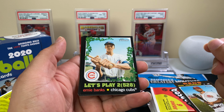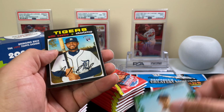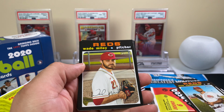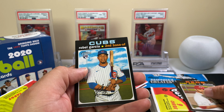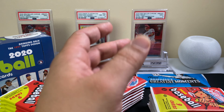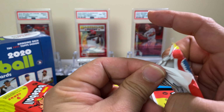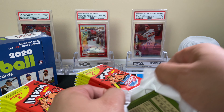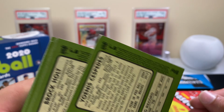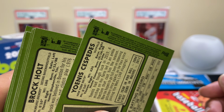Let's play 2. Ernie Banks insert. Will Castro rookie. Robel Garcia rookie. I mean, look at this one right off the box. Who is it? Suspettus? Alright, well. But I mean, that's. Yeah.